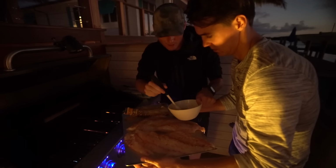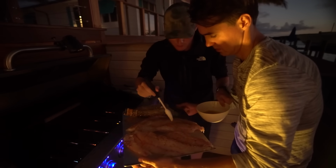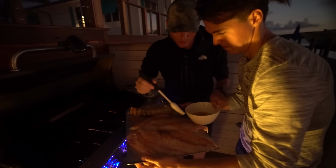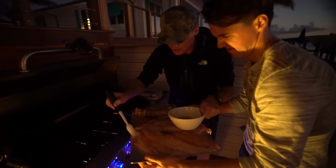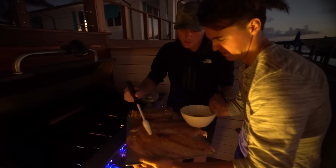So I'm currently buttering up the lobster and the fish. Keeping it really simple. I think butter, salt, a little bit of pepper, a little bit of garlic sauce. Just very simple. I think simplicity is like the key. I'm not an expert, or a cooking channel.